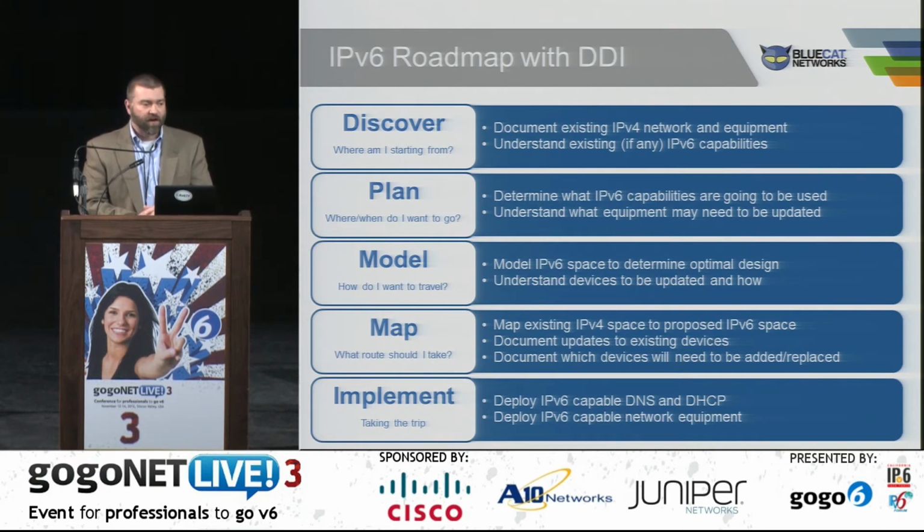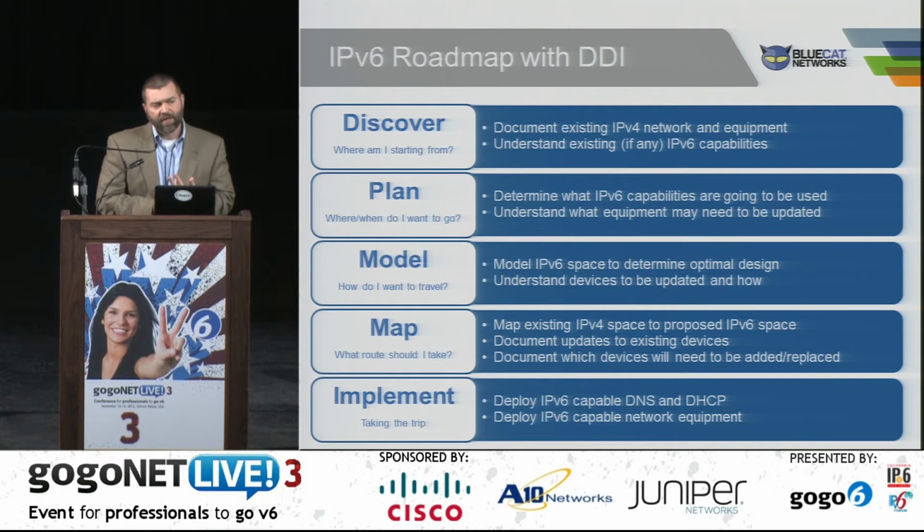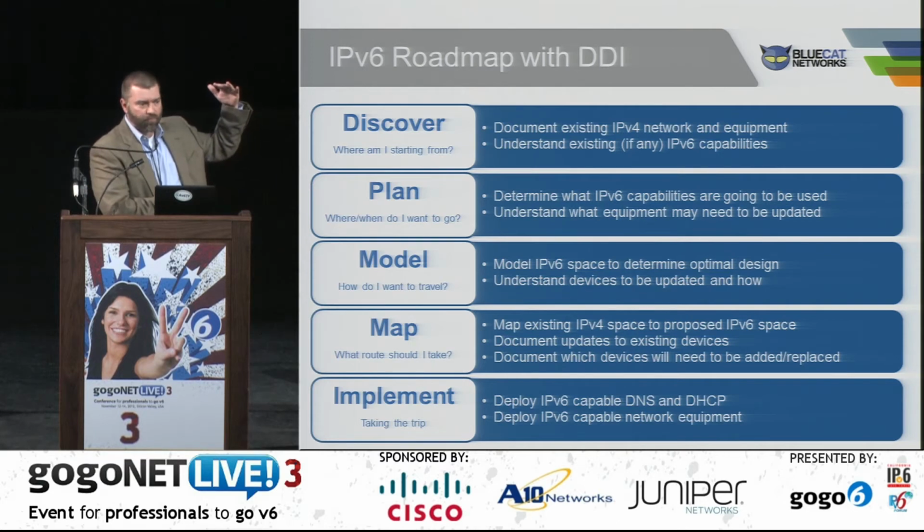We start with the discovery, which is knowing that state. Are you in Australia, or do you happen to be in Belgium and you really have a very short trip to be able to get to France? So you'll go through and figure out what you have in the IPv4 space. And don't just limit it to what kind of devices and addresses you have. You also need to understand, up and down the protocol stack, all the things that you use that you need to assess for IPv6.